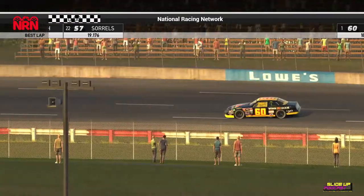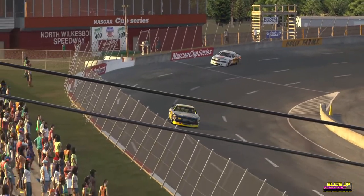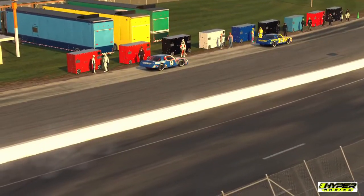As time ticks off on the practice session here, they're going to get ready to roll out for qualifying. So we'll do our best to get you as many of the cars turning their laps as we possibly can here. Waiting to see who's going to be the first car out onto the speedway for qualifications. 5 minutes to set your best three laps.